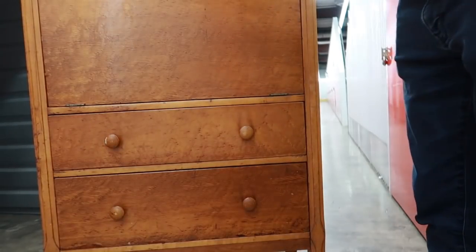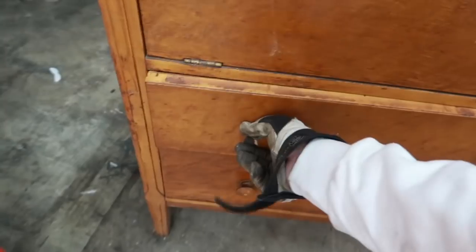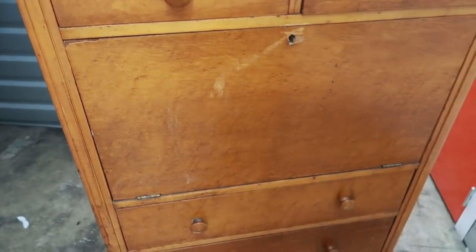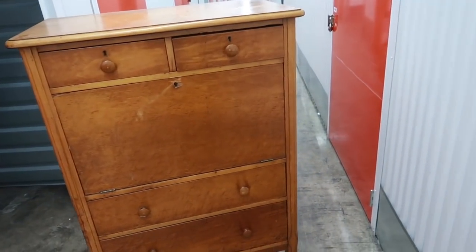Wood. I think this is maple. I'm not 100% certain on some woods, but I think that's maple. Yeah, solid wood furniture. Don't come across this that often. This top piece has got to come out somehow. That's probably about $45, $50. I do very, very well with these.